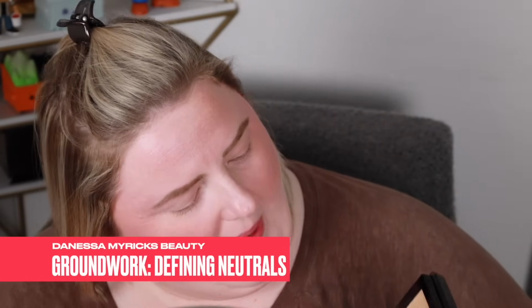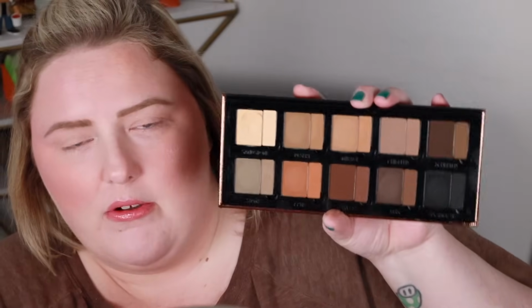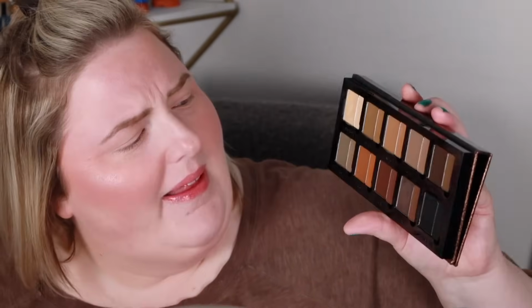So this palette's kind of interesting. Oh, I got it on my finger. Oh, I gotta push that back in. Okay, so there's one side that's like a putty and the other side that's a powder. We're gonna focus on the powder today. Okay, this is like all gray. Well, that's too dark. These are really weird gray tones. Okay, I'm gonna go into the shade Desert, which is this one right here. Okay, she's nicely pigmented. That's good.